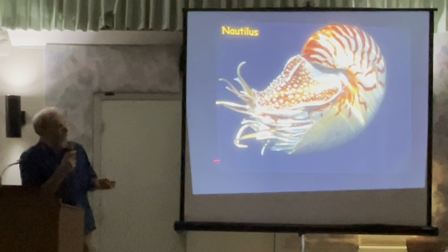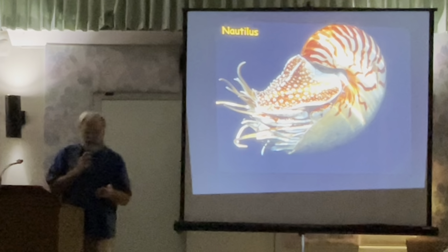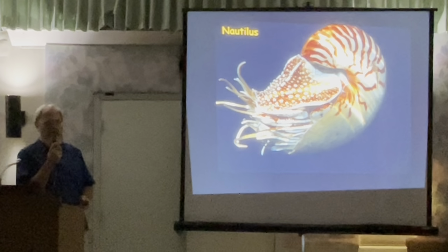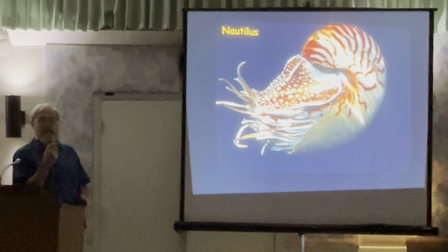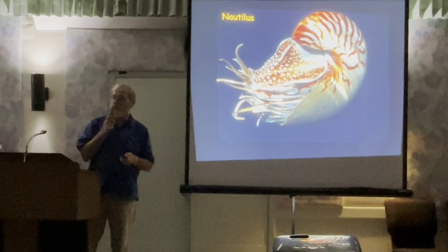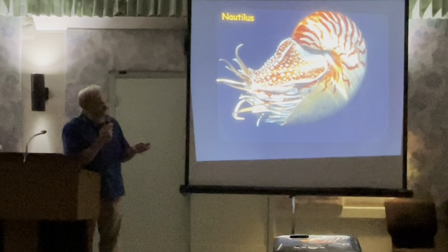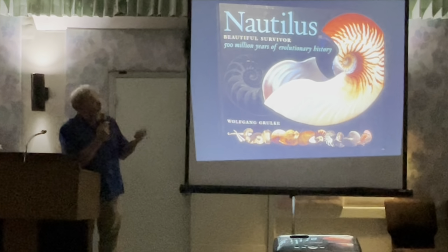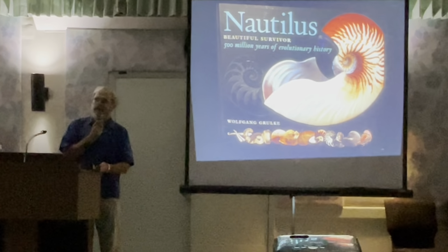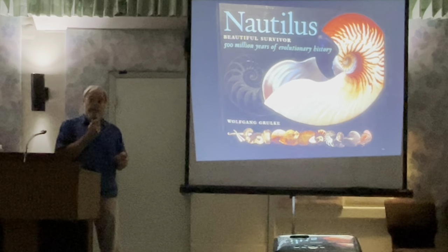This is modern Nautilus, of course. You can even see them in big aquariums; I've seen them in the Chicago Aquarium before. But they do live in deep water, so they have to have a somewhat pressurized and cooled down tank if you're going to put them in an aquarium. And there's a great book out there by Wolfgang Grulke. If you've ever seen it, excellent book, good background material.